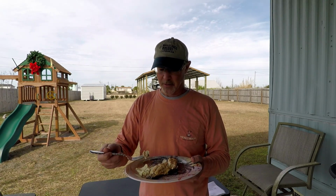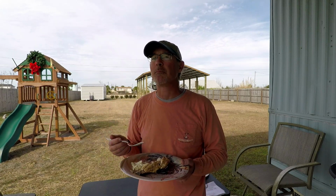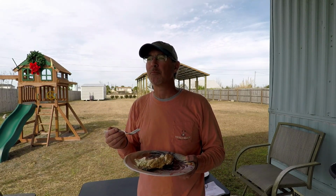Let's try it with a little bit of this tartar sauce. Yeah, that tartar sauce is really good. Very simple, but really good. I think what I like most about it, it doesn't come from a jar and doesn't taste like jarred tartar sauce. I'm gonna go ahead and get this fish inside.